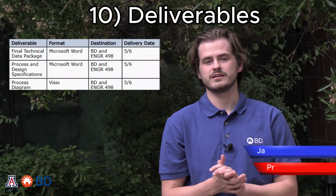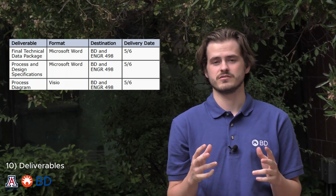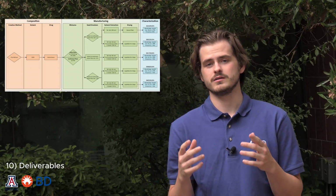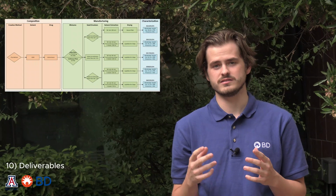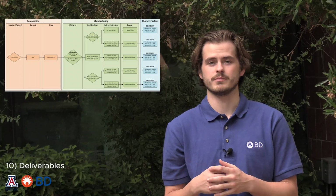We will be delivering a technical data package, process and design specifications, and a comprehensive visual diagram to BD in Engineering 498. The visual diagram consists of experimental factors and the resulting microparticle characteristics. The user can pick a microparticle with a desired size and morphology and determine the experimental factors that create it. They can also choose a set of experimental factors and see what the resulting size and morphology of the microparticle will be. We hope that microparticles can be the future of drug delivery systems, and they can continue to be improved by evaluating their biocompatibility, testing their degradation profile, and their long-term stability.